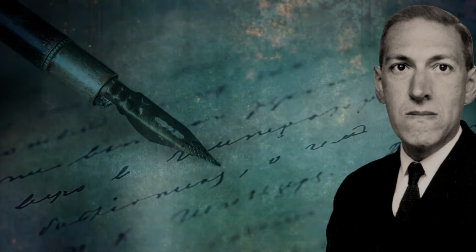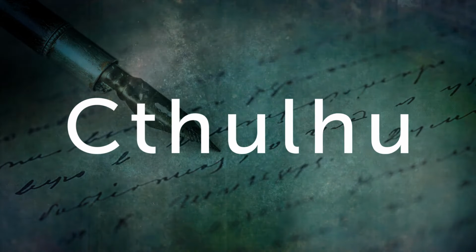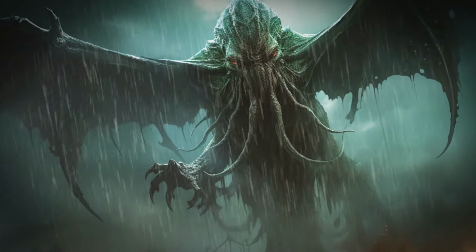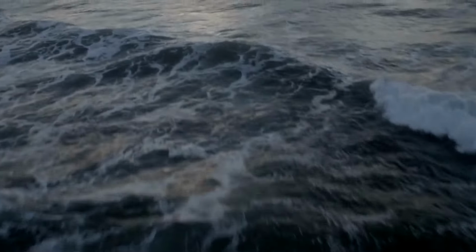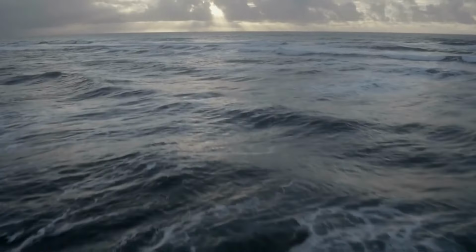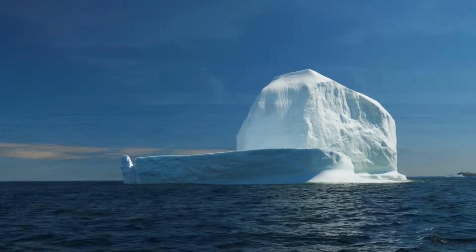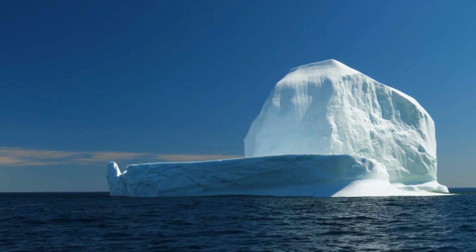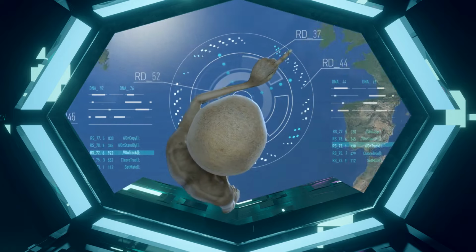It didn't help that the noise came from a location mentioned in a story by famous writer H.P. Lovecraft. In his story, it was a creature called Cthulhu that lived there. In the novel, the author described it as a large, human-like monster with tentacles on its face and wings on its back. For many years, people tried to figure out where the noise came from. It wasn't until 2005 that they concluded it was from icebergs breaking off of glaciers. Some people still don't believe that this explanation truly makes sense and are searching for a different reason for the bloop.